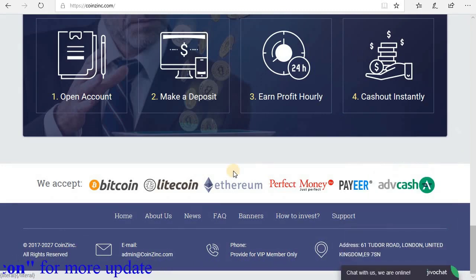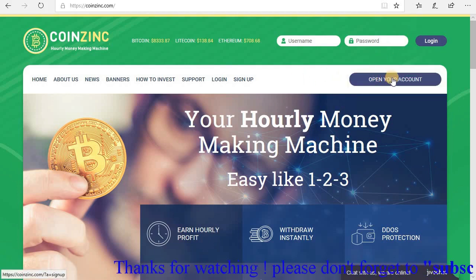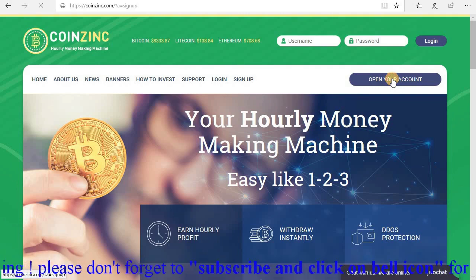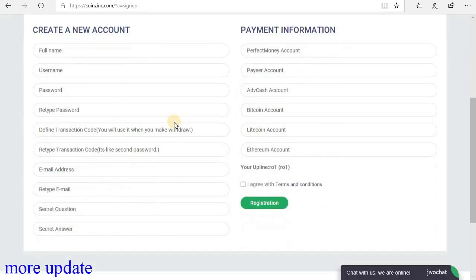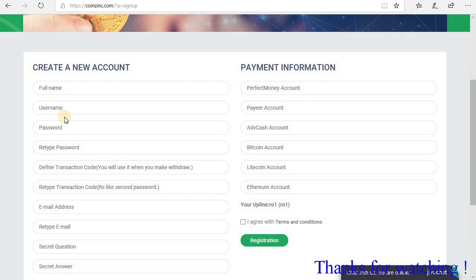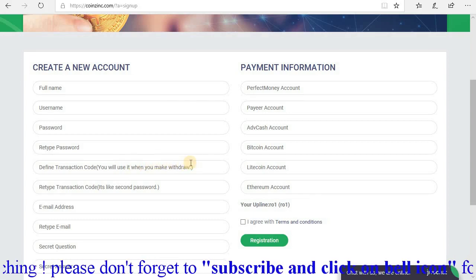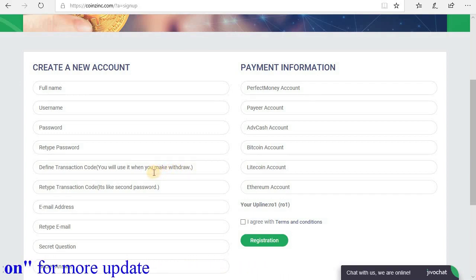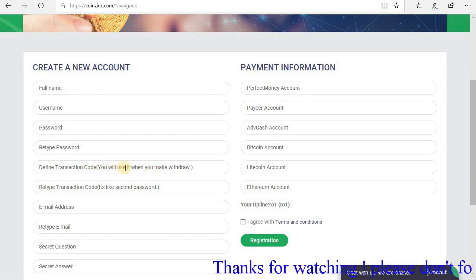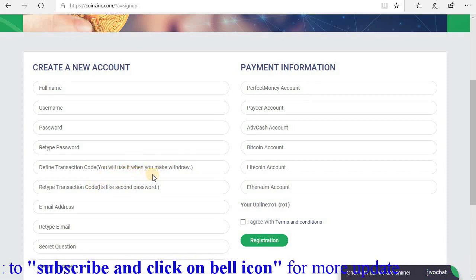Okay, now I am going to show you how to create account. Open your account from here. It is very easy. Type your full name, username, password, retype password, transaction code. This is a very important thing. The code is needed to withdraw your fund, so please remember the code. You will use it when you make withdraw.